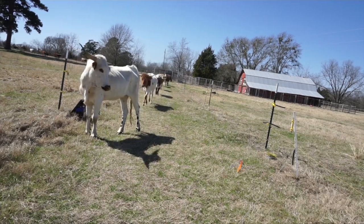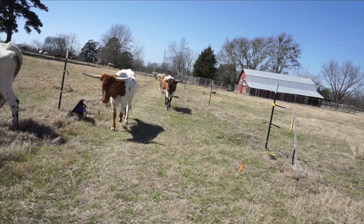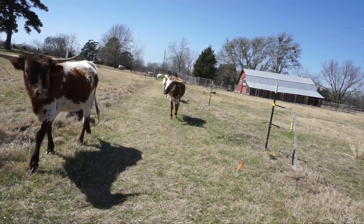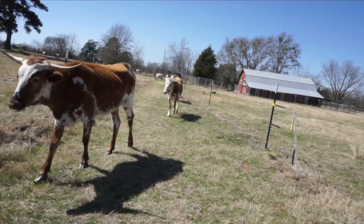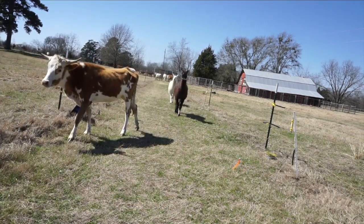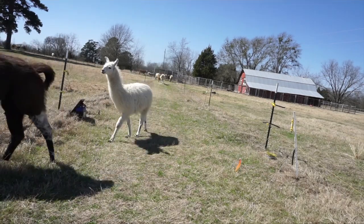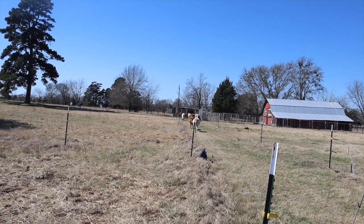Oh, here they come. This is actually kind of cool. Come on, cows! Jordan and Scarlett need to move. Come on, cows! Let's go! Alright, here we go. They're coming. Come on, cows! Okay, I think some of the new ones are out.